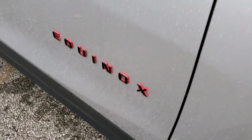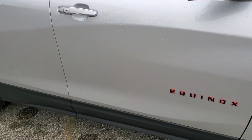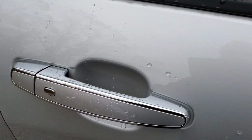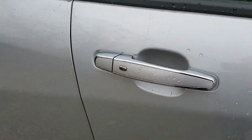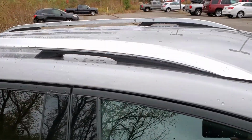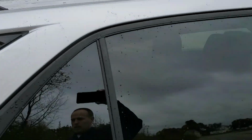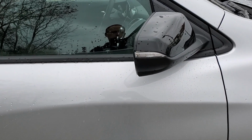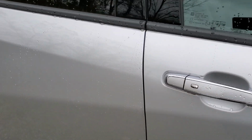Again, your Equinox badging, gloss black on the mirror caps. Now with the Premier, you know there's usually chrome. Even with this Redline edition, there's still some chrome accenting on your door handles and on your roof rack rails as well. So that's pretty much all of the chrome accenting you're going to see on here. You have turn signal indicators. That's standard on the Premier as well.